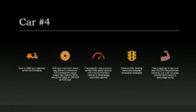Car number 4, ladies and gentlemen, born in 1966 as a response to the Ford Mustang, was a 426 cubic inch Hemi motor that was offered in street trim with 425 horsepower. Actual output was closer to 500, with a torque listed at 190 pounds per square foot at 4,000 RPM. Transmission was a column shifted 3-speed manual, with 4-on-the-floor manual and 3-speed automatic options.